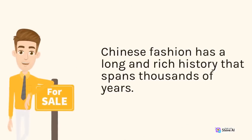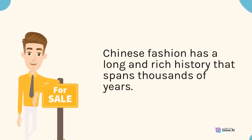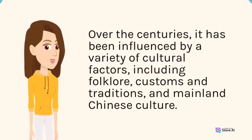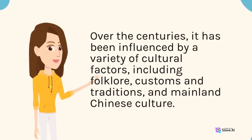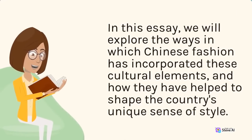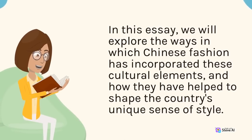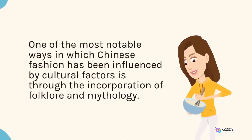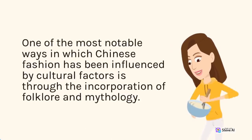Chinese fashion has a long and rich history that spans thousands of years. Over the centuries, it has been influenced by a variety of cultural factors, including folklore, customs and traditions, and mainland Chinese culture. In this essay, we will explore the ways in which Chinese fashion has incorporated these cultural elements, and how they have helped to shape the country's unique sense of style. One of the most notable ways in which Chinese fashion has been influenced by cultural factors is through the incorporation of folklore and mythology.